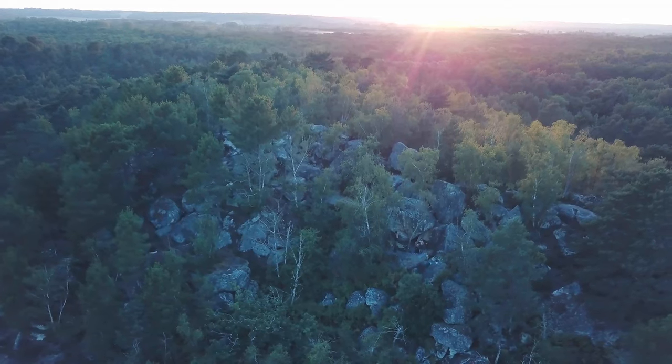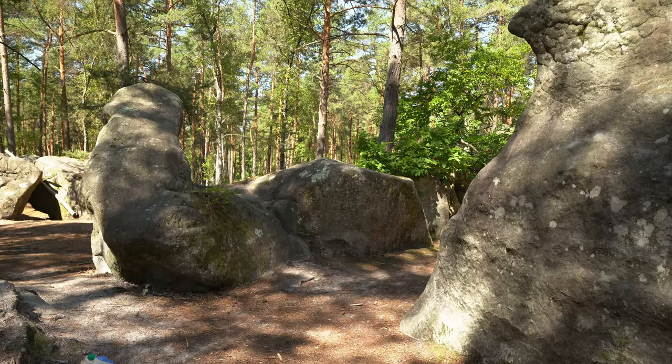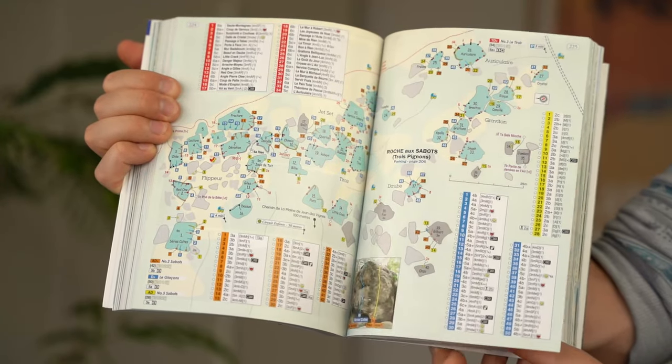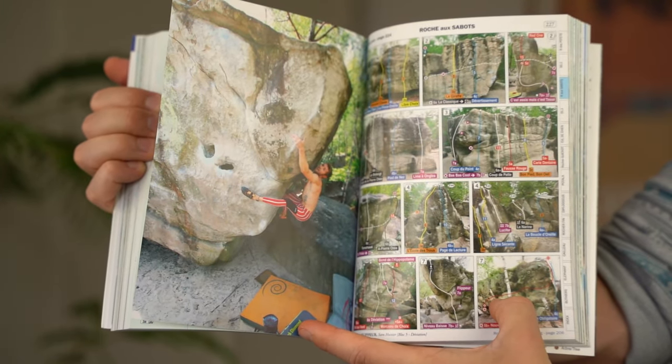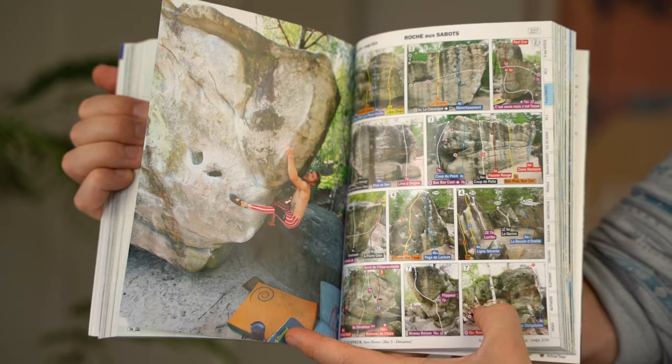On the last day, we went to Roche aux Sabots, which is a more popular area because it was super gorgeous. It was a mix of pine trees and sand. It reminded us of Elephant, which was already a nostalgic thing for us, although it was only 2 days ago. At Roche aux Sabots, we decided to climb as much as we could before we were completely spent and forced to drive home.